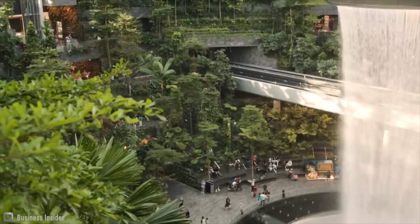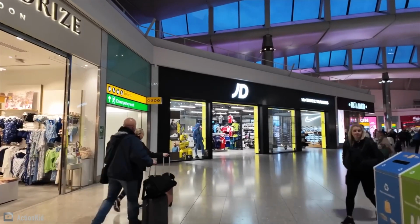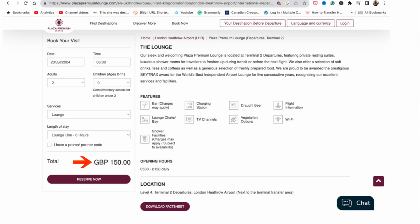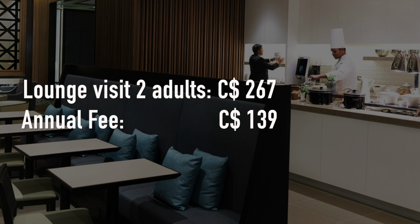If you get one of the first 4 cards that I mentioned, you can potentially save a lot of money on your trips. Let's say you are traveling and you have an 8-hour-long layover at, let's say, Changi Airport. Wrong example here. Changi Airport is so comfortable, so you probably don't need an airport lounge. Let's take London Heathrow, for example. 6 hours in this lounge for 2 adults cost £150, which is $267 Canadian. Just by using the lounge once, you'd already make back almost twice your annual fee.